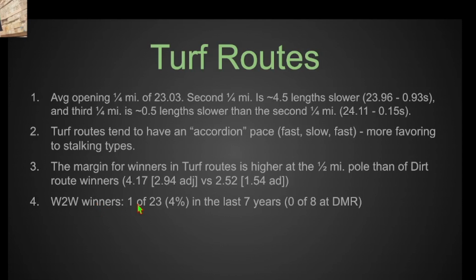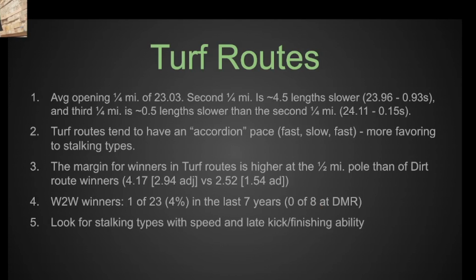Wire to wire winners in turf routes, 1 of 23, only 4% in the last 7 years, 0 of 8 at Del Mar in turf routes. A little bit surprising to me, but that's just what the numbers bore out. Look for stalking types with speed and late kick or finishing ability.